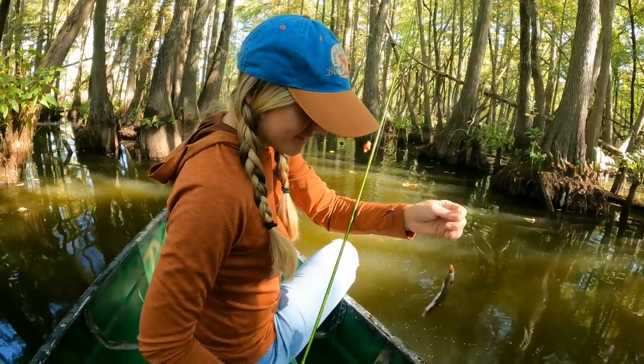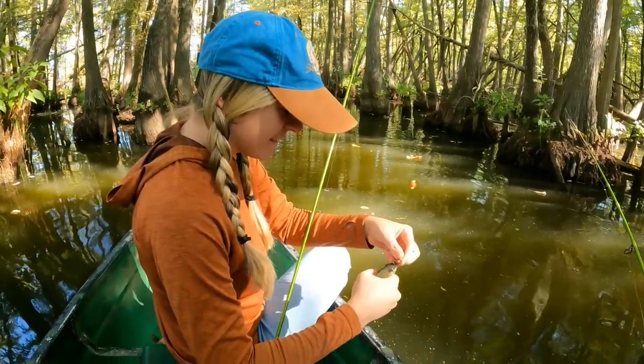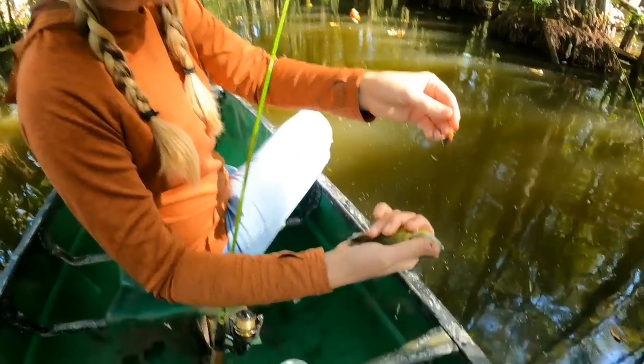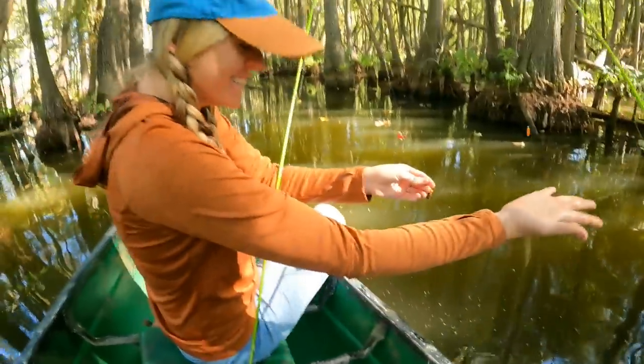Dang. Some more of the same. Yeah. We're going to put the whole nightcrawler on the hook to get some biggins. Well, I had them. Look at all that nightcrawler. That's a chunk. You're going to catch catfish with that. Yeah. Another nice little bluegill, though.